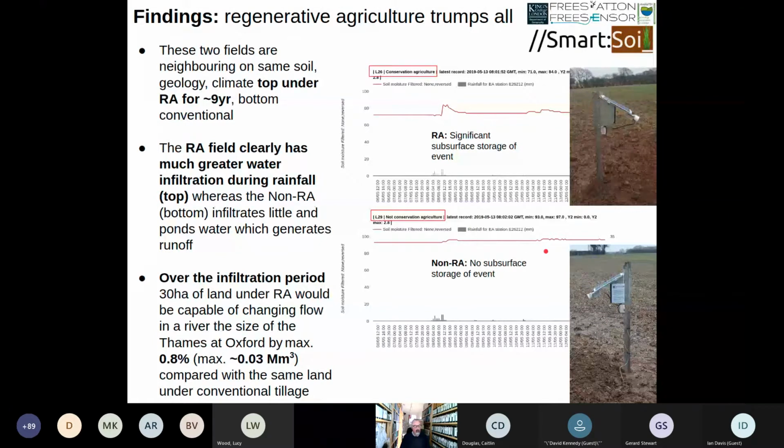So this can be significant if we're talking about large areas of land, because the volumes of water that we can store over fields the size of which we have in the UK is really very significant.